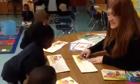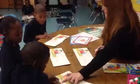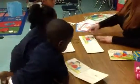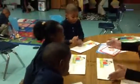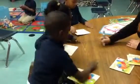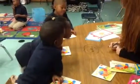All right. So what's this last sentence say? Michaela? Look at that first sound. Very good. Let's all read that. Ready? A farm. Excellent job. All right, let's close it up. The last thing we're going to do before I send you off is I'm going to put right here, farm. So we read our book about a farm.